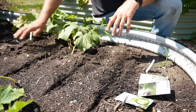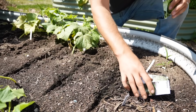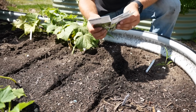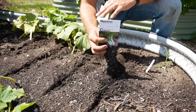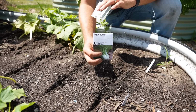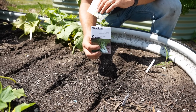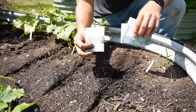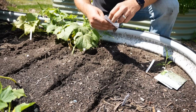We have this open space, which then gives us a blank canvas to plant some cabbage and broccoli. So we have here some pak choi white stem. This is my all-time favorite cabbage variety to grow in the fall. It is so incredibly sweet and tender, moisture rich. It is just an absolute crowd favorite. So we're gonna throw some of that in.